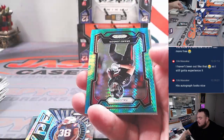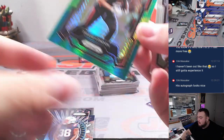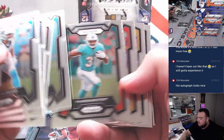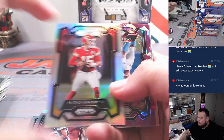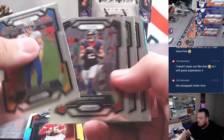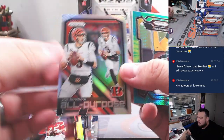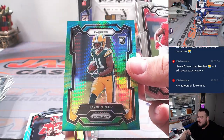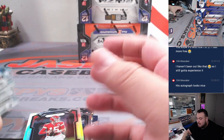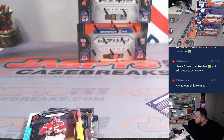Prismatic. Drake London. 179, Jackson Smith-Njigba. Mahomes Silver. Jameson Williams. 225. All Purpose Joe Burrow. Nice Jaxon Smith Jaden Reed Hyper. He's been having a great rookie season, just always dealing with a chest injury. Had him on my fantasy, but he balled out this weekend in the first half.